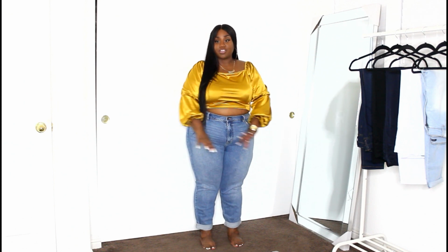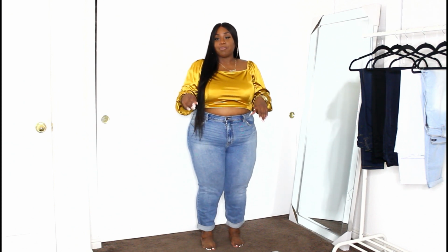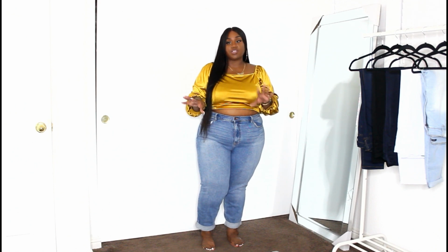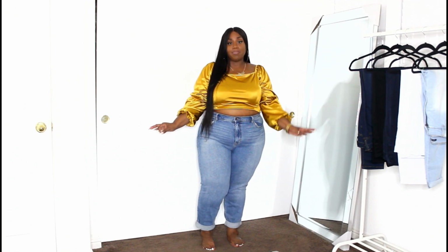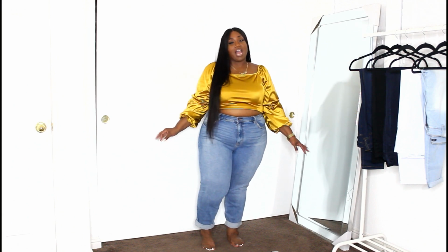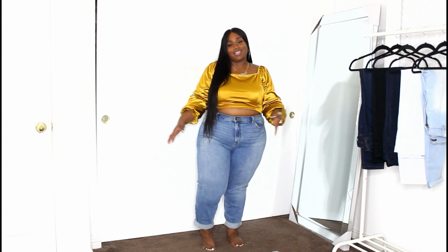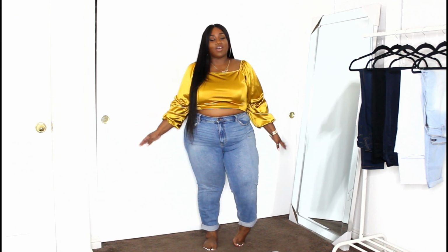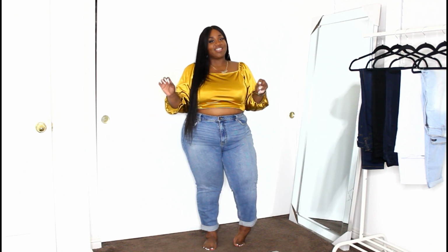I really love the cropped capri type of leg roll-up thing going on. You could definitely just wear this on a casual outing, or you can maybe even dress this up. I personally would wear this casual. I think it's just the vibe, you know, the mom jeans, the boyfriend jeans. It's the vibe, just to be comfortable and cute at the same time.